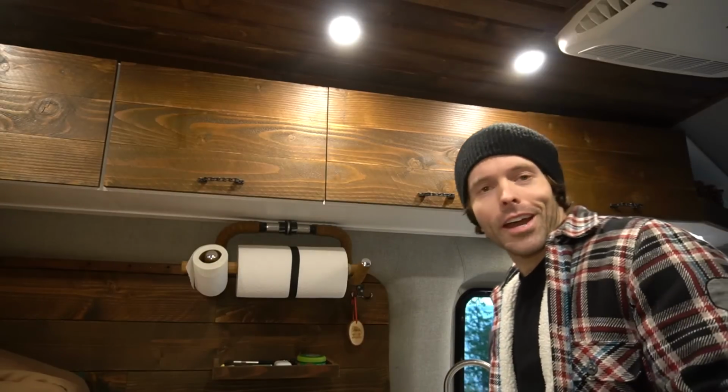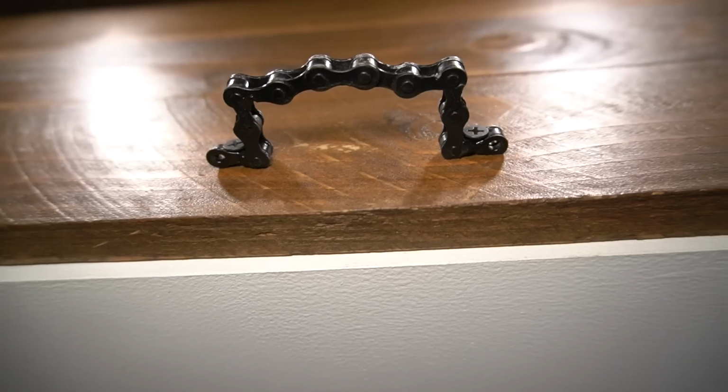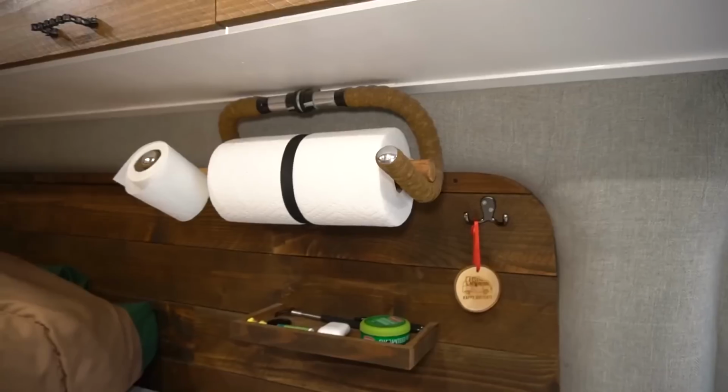You may have noticed that I have some bike influenced accessories here in the van. These are some old bike chains that were just corner welded to keep them in place, as well as my old handlebars from my college bike.